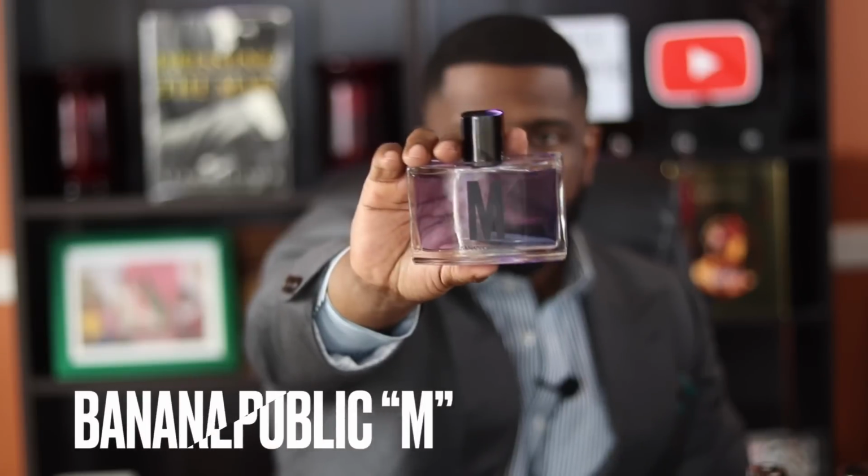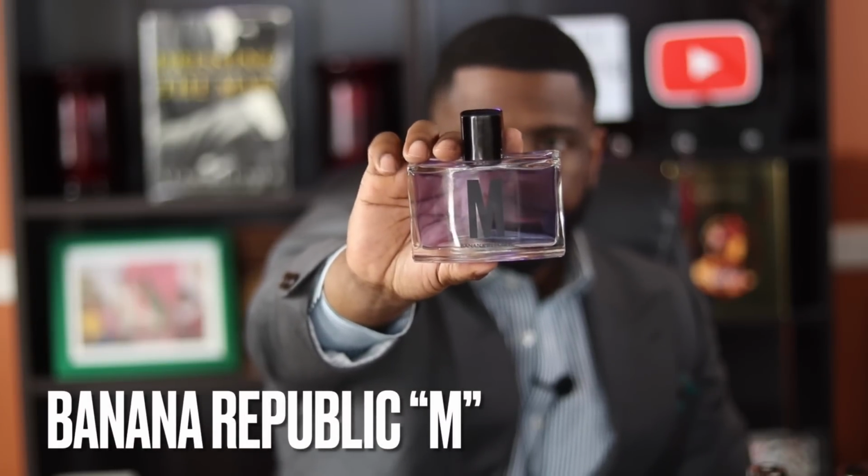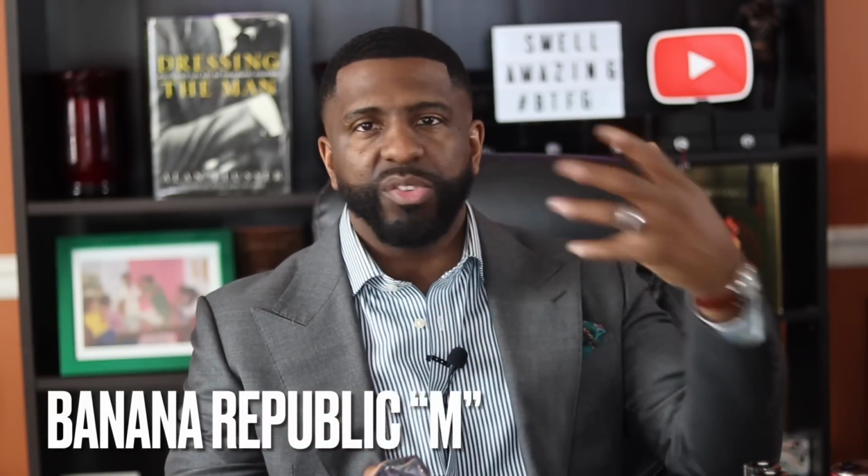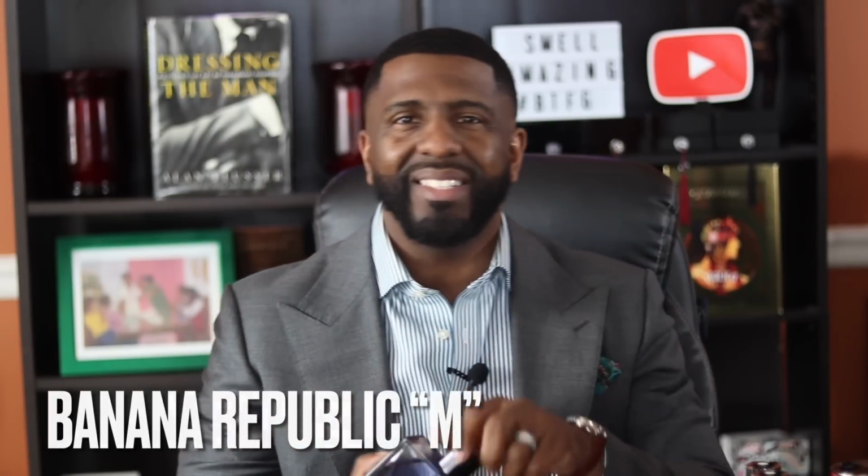This is called Banana Republic M. It's decent, man, for the price. Nice citruses on the top, a little bit of a spicy kick, peppery kind of kick in there. Again, is there some fig leaf in here? There is, on the dry down, some sandalwood and cedar. It's good for the price, honestly, and that nice, pleasant citrusy fragrance that has a nice woody dry down. One of the fragrances that just works, man.